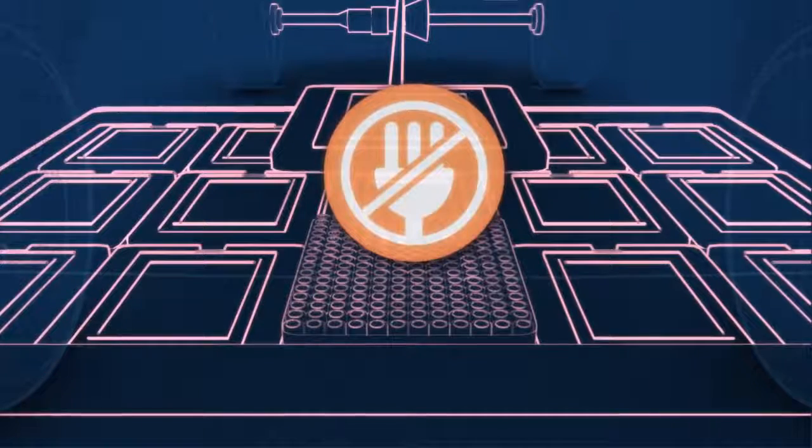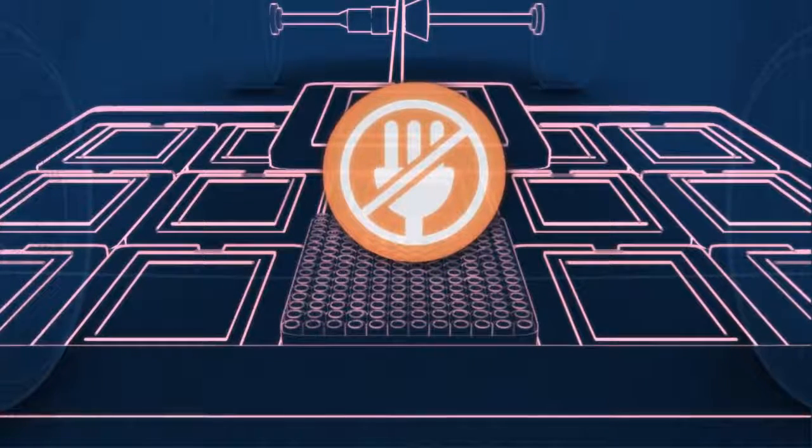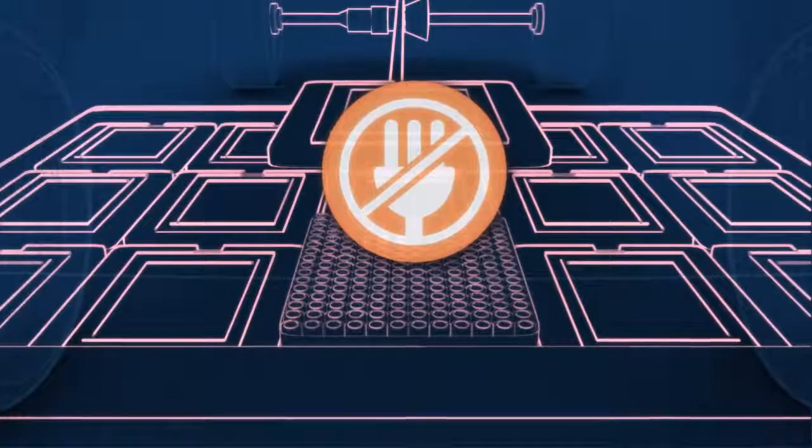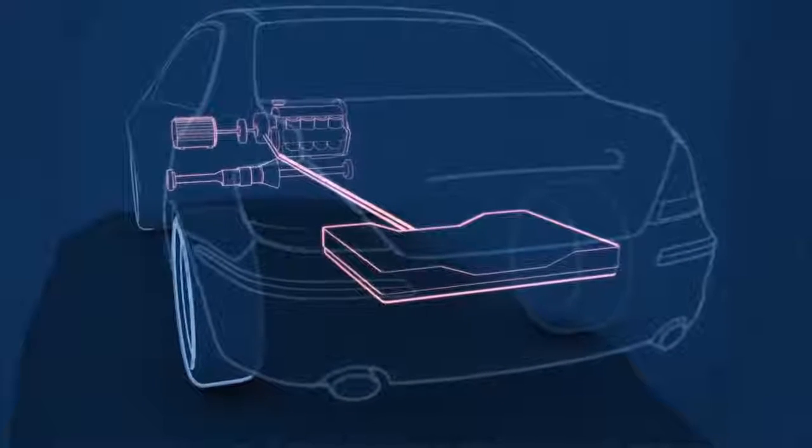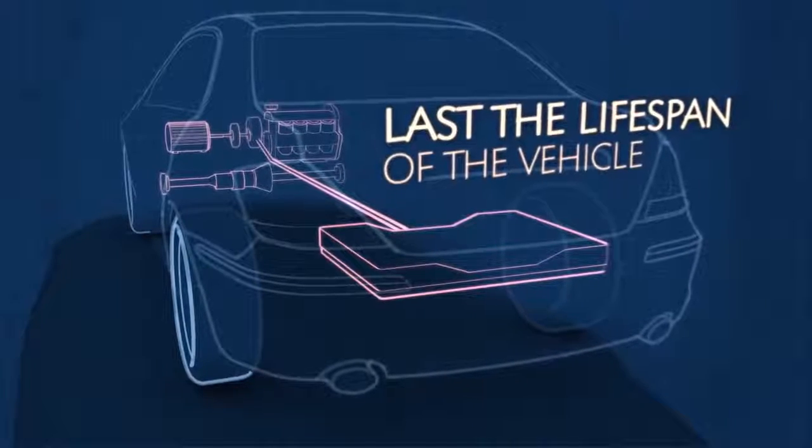Batteries in hybrid vehicles don't ever need to be plugged in because their charging needs are met by the management system of the vehicle, and so they are never a draw on the electricity grid or your home electricity bill. Hybrid vehicle batteries generally last for the entire lifespan of the vehicle.